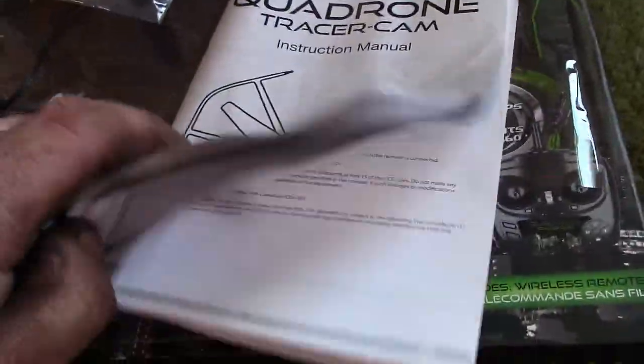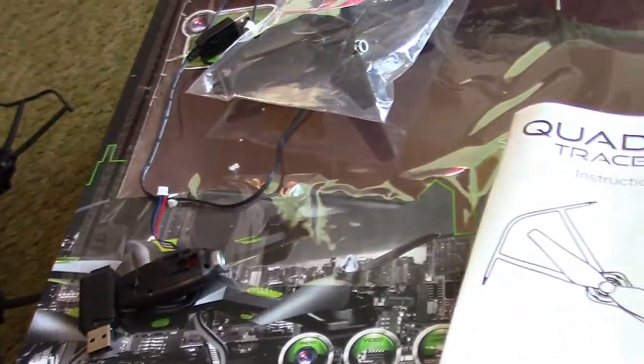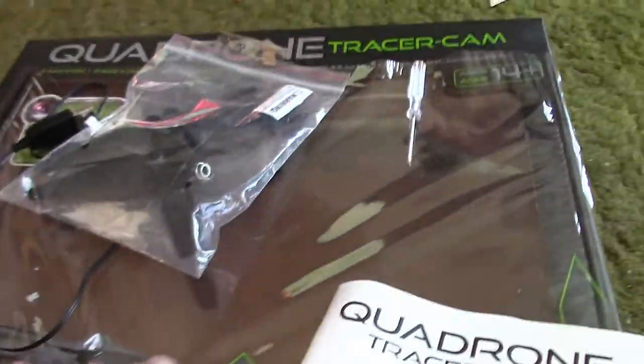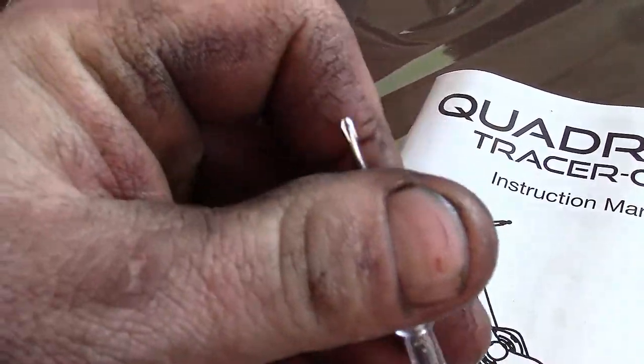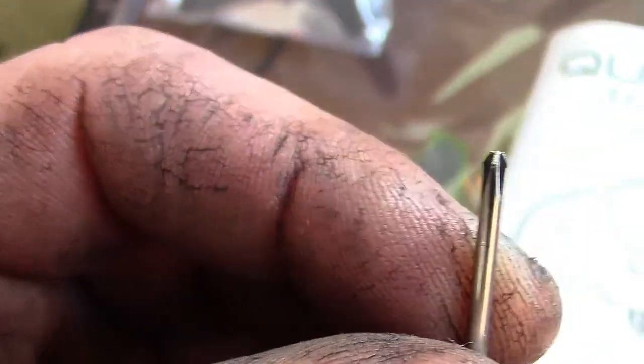It's English and French. Most of you guys will never see this probably because this was sold at Giant Tiger. Now, I don't know where else they might sell it, but so far that's the only place I've seen sell it. Came with a nice little screwdriver for changing your props and whatnot. Kind of a specialty, I don't know, yeah.